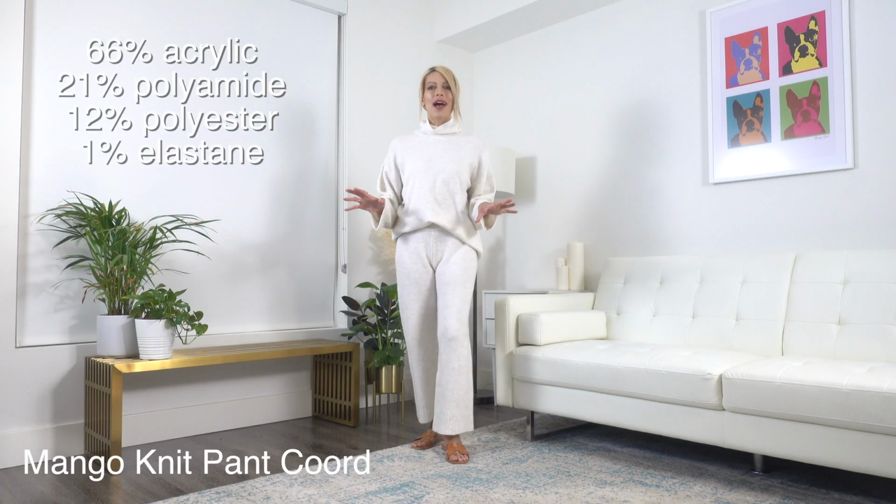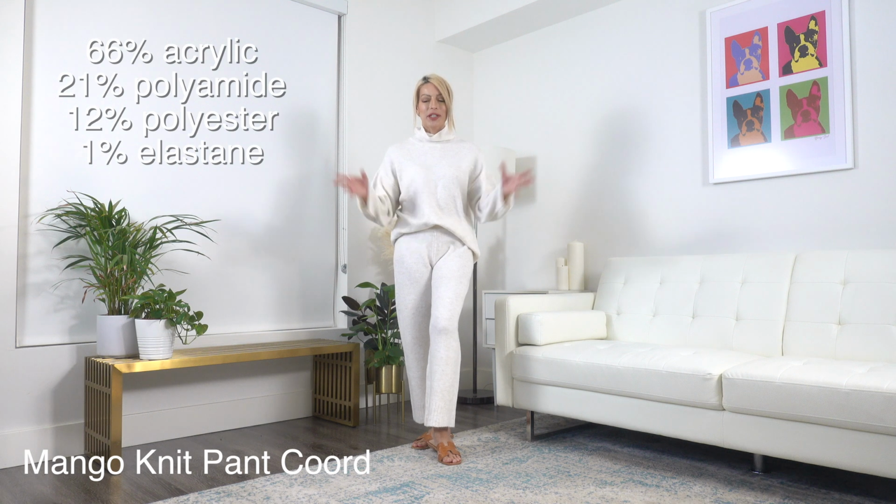Knits are a super hot trend for this fall and winter, head to toe knits, and this is Mango's version, so let's talk about it. First off, it is super warm and cozy. I just want to cozy up next to a hot fire with a little blanket, little hot cocoa, and just be warm and snug as a bug in a rug. So that is just how this is making me feel.